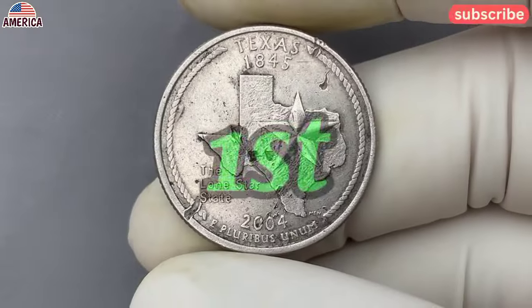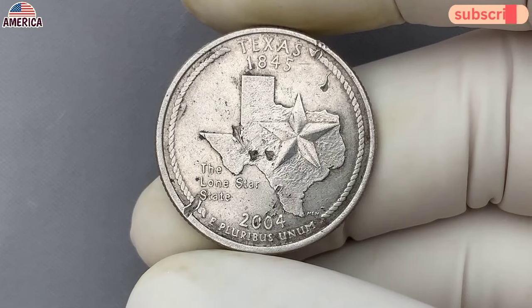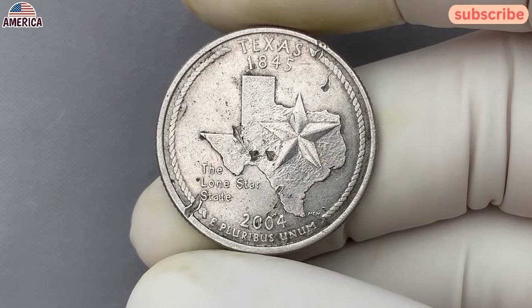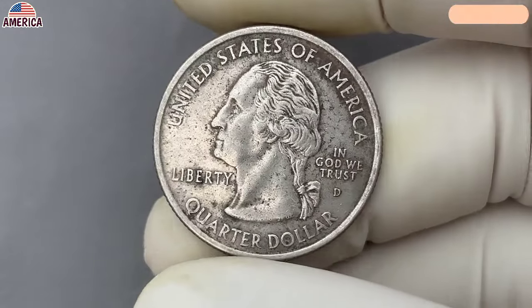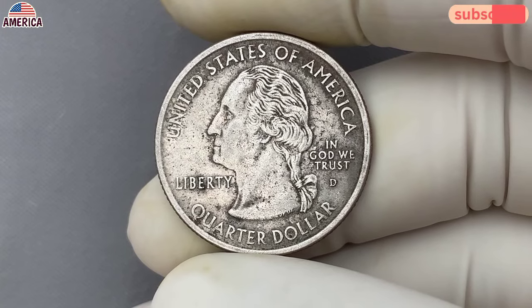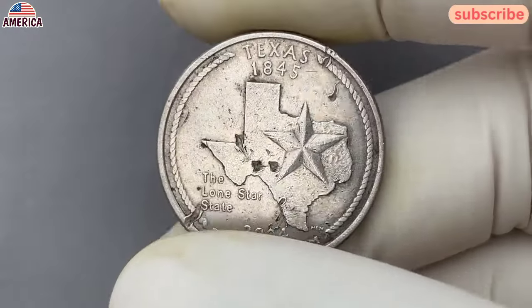Let's dive in. First, we're diving deep into one of the most captivating and sought-after coins in the America the Beautiful series, the 2004 Texas Quarter. This quarter isn't just another piece of change. It's a symbol of the Lone Star State's rich heritage and pride, wrapped up in stunning artistry and rare minting marvels that make it a true treasure for collectors everywhere.